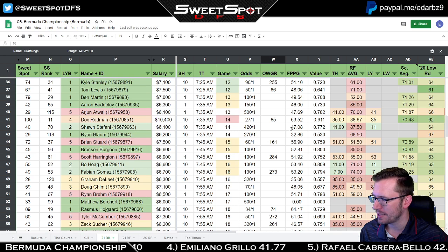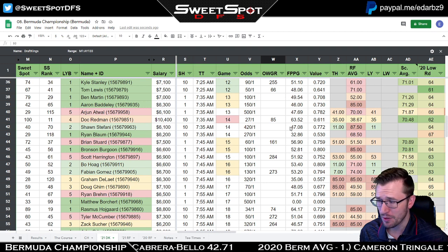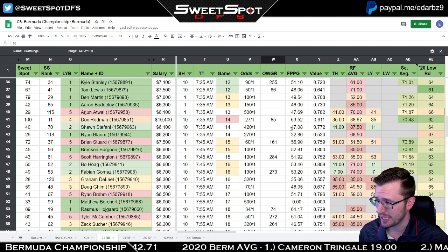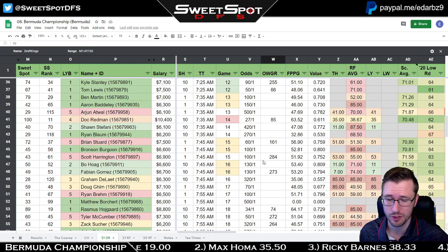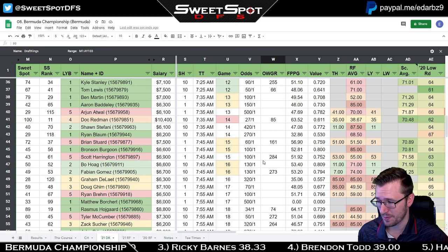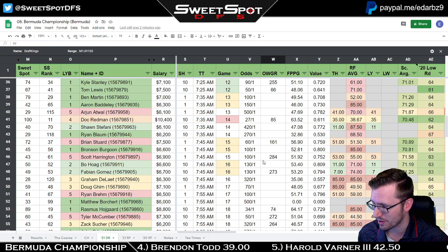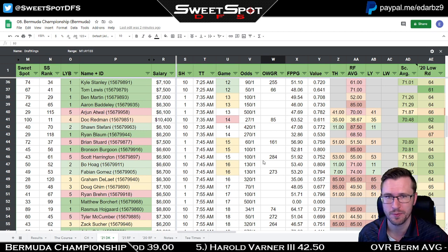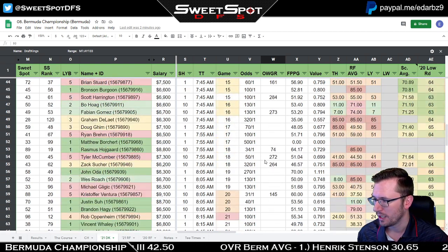Brian Stewart and Bronson Burgoon would be the next one after Baddeley's group. I don't mind this group, honestly. I like Burgoon. He's also playing with Scott Harrington. Now, the only thing I don't like is Stewart and Scott Harrington are both last year bucket fives. So if I'm gonna have to choose a pairing, it's definitely not gonna be Brian Stewart and Scott Harrington. It'll be Brian Stewart and Bronson Burgoon, or Harrington and Burgoon. Either way, not terrible.